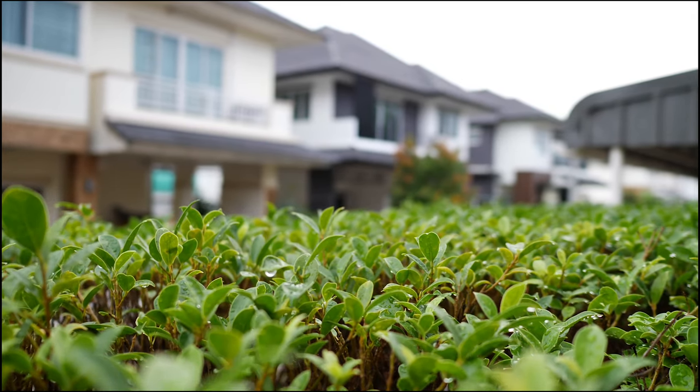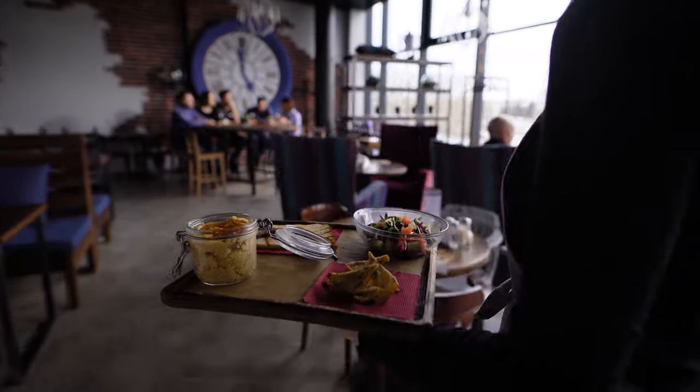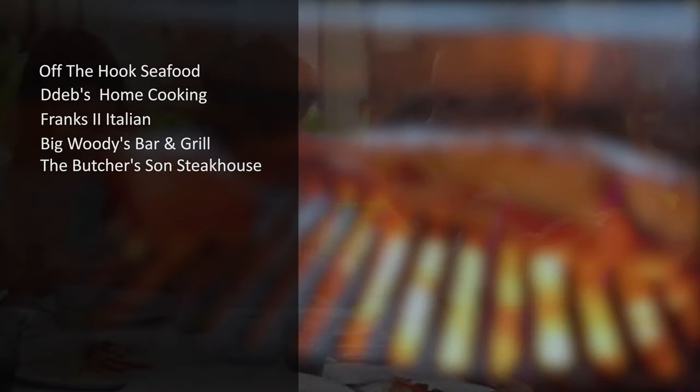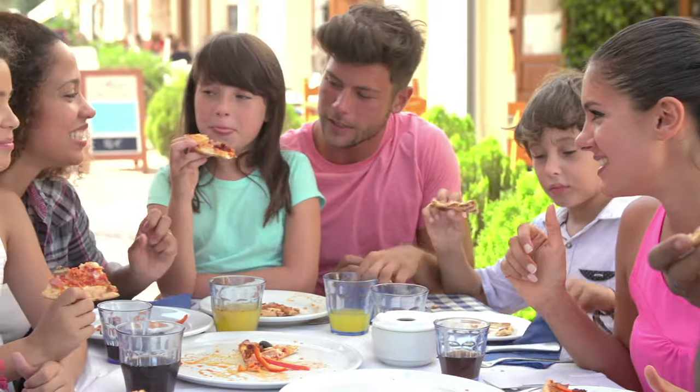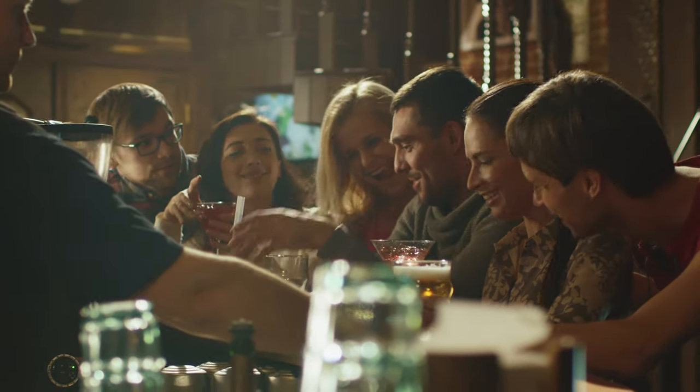A richly dense nearby residential headcount of nearly 177,000 consumers and an average annual household income of almost $110,000 surrounds the property. Shopping, services, businesses, and locally owned dining establishments such as Off the Hook Seafood, Deb's Home Cooking, Frank's 2 Italian, Big Woody's Bar and Grill, and the Butcher's Son Steakhouse are just a short drive or even within walking distance of the property, making for a wide array of choices for employees to enjoy.